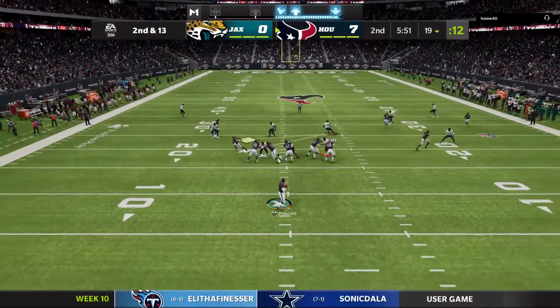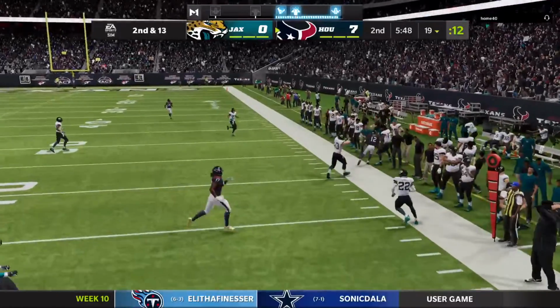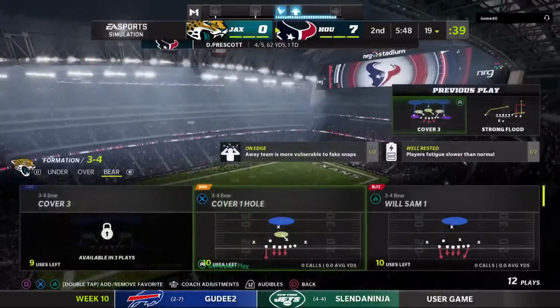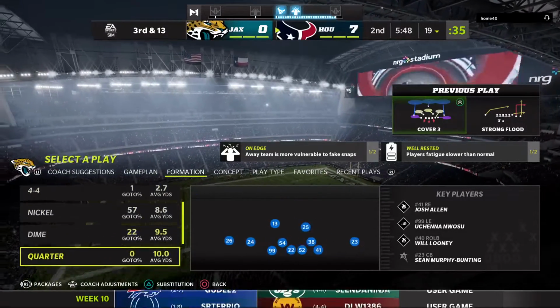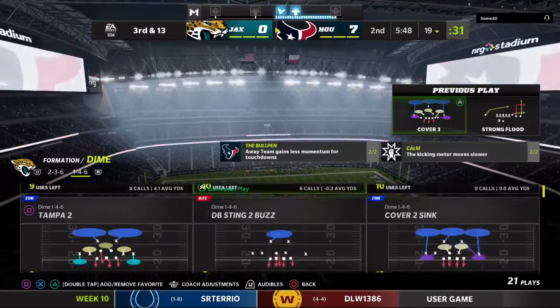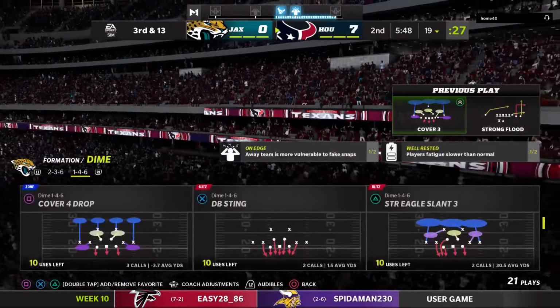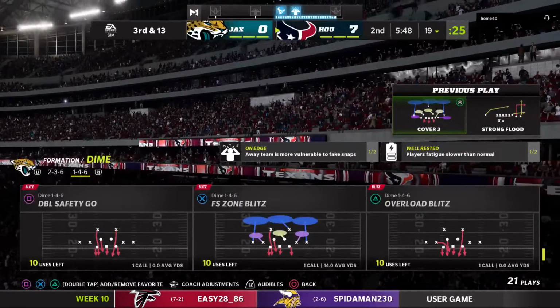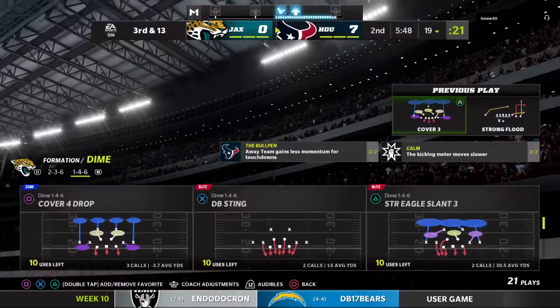From the shotgun, it's Prescott. Escaping the pressure right. Looking right sideline, but it's incomplete. That was an interesting look there because as soon as he got outside the pocket, I thought he was going to take off and run for yardage. But what often happens now with these quarterbacks who can move, defenses want to try and keep bodies in front of them, and I think that discouraged him from taking off and made him try a pass downfield that fell incomplete.